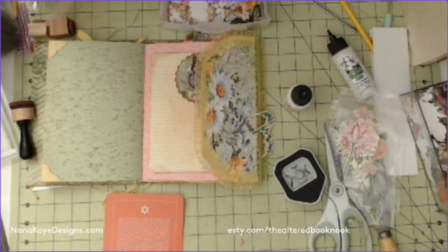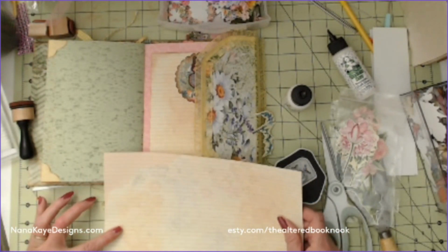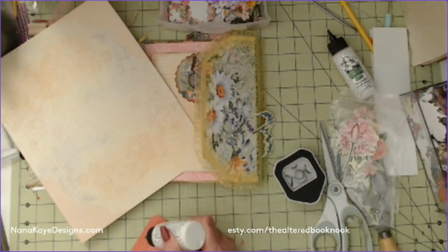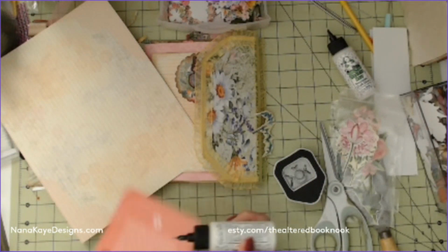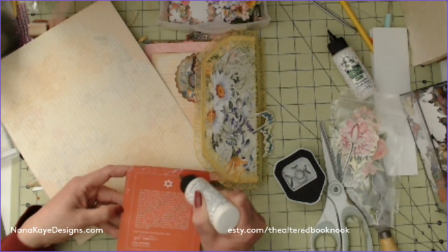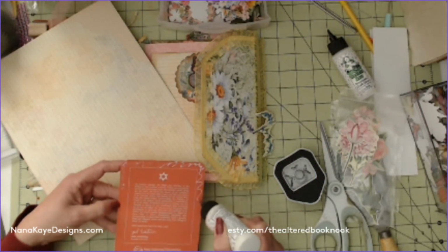That's my back. I want to put lined paper on the back. These lines on the back, like so. So let's get the glue on this card. These are cards I got in the mail.